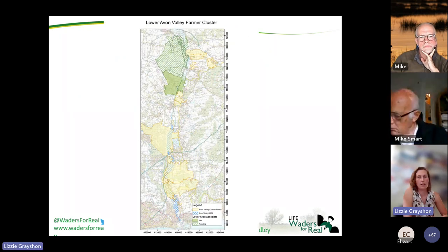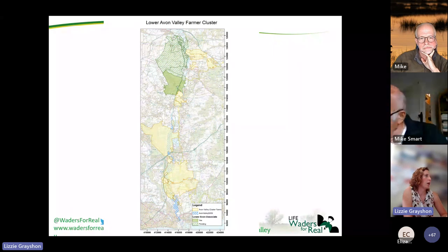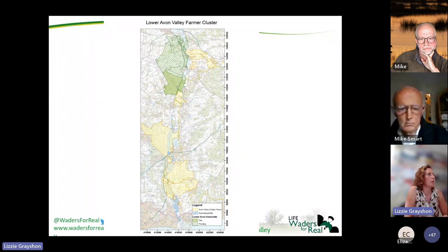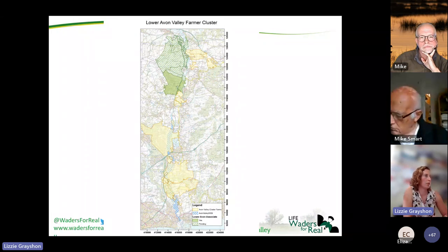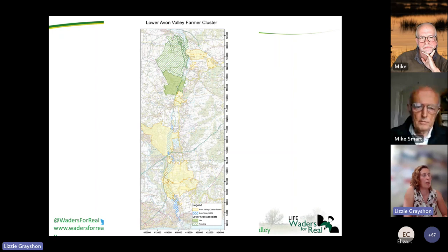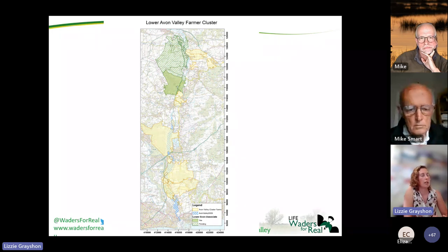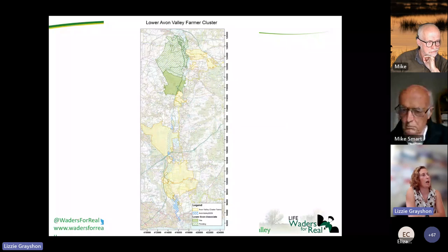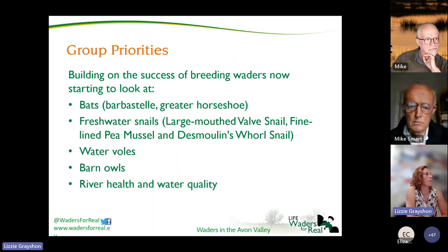And this just gives you a bit of an idea of what area we're covering. So our main connection is all along the river, and the yellow boundaries are all the farms that are involved. So we've got a few gaps, but we're looking at filling them in, and it just highlights how much more we can achieve at that landscape scale with all of these guys working together. And it gives a bit of real encouragement to some of the smaller farmers that what they're doing is being mirrored further down the valley, and they're going to have more of an impact with what they're up to.